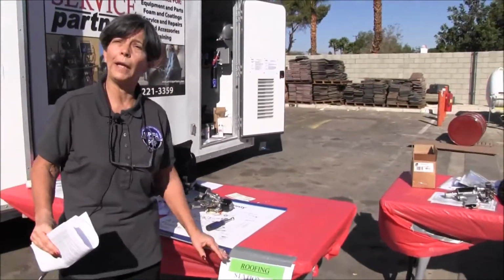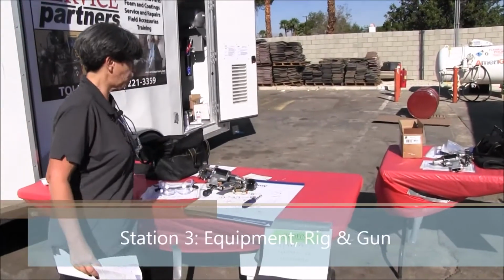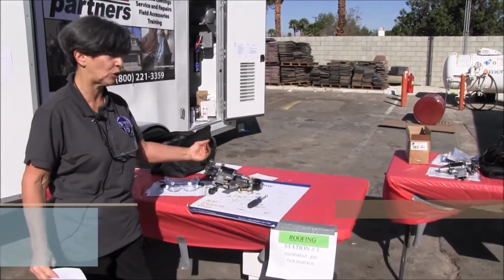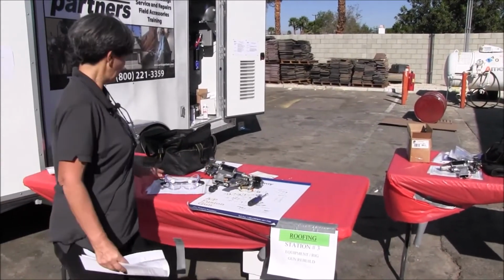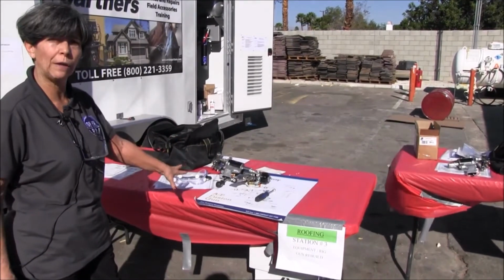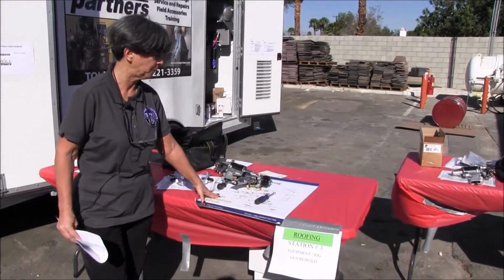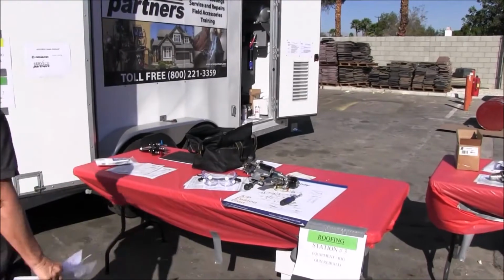We're at station 3 now for roofing. We have 3 separate guns here for them to demonstrate being able to rebuild those. They will disassemble them and reassemble. If these 3 guns are not of their choosing, they can bring their own, but they must demonstrate taking it apart and putting it back together. Then they move on into this stage.